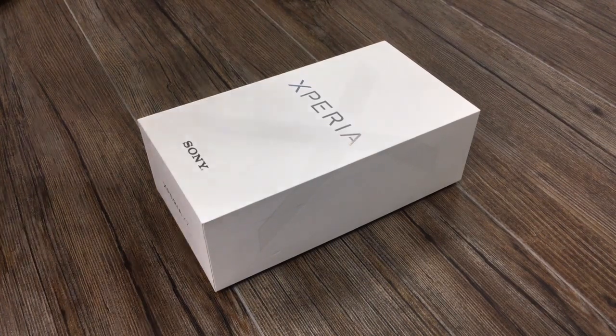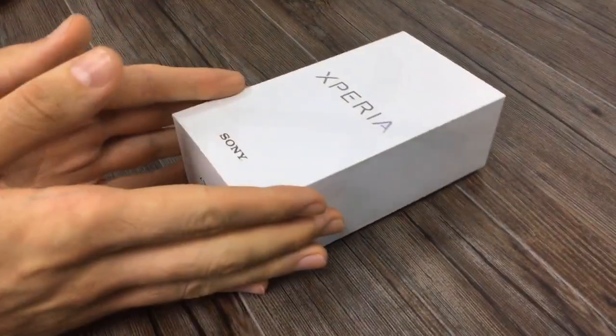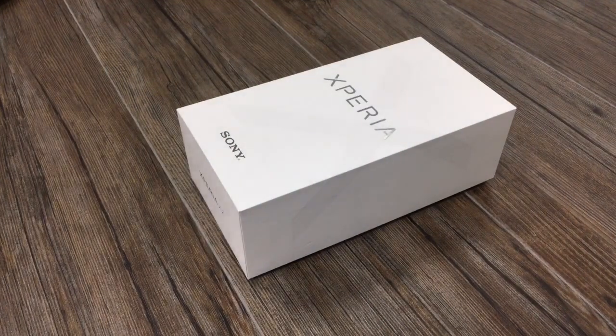So what we've got here is the brand new flagship from Sony with its 5.2-inch display. It's Snapdragon under the hood. It's also loaded up with optical image stabilization inside that camera, front and rear camera. Super excited about it.